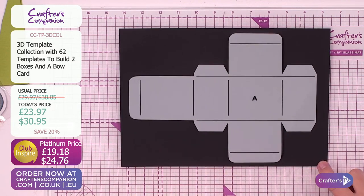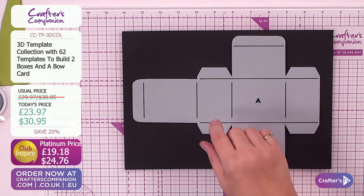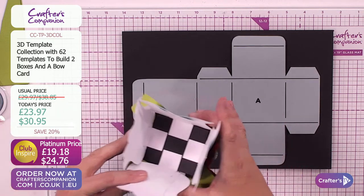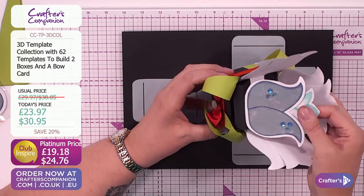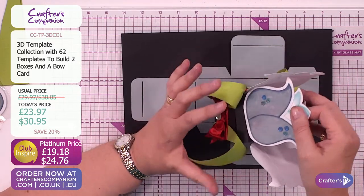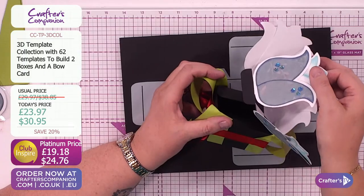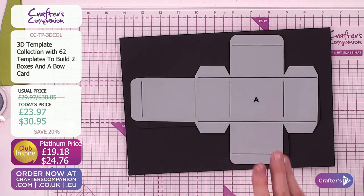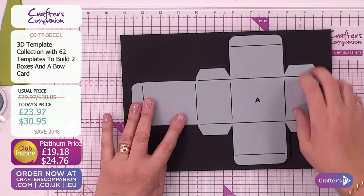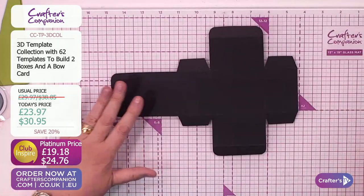All it asks you to do, first of all, this one's the box template. Inside the bottom of here, I've just got one that's partly finished. Inside the bottom is actually a little gift box. You can just see I've got some of the ribbon around this one, but there's a little gift box in the bottom that allows you to pop some goodies in. So the first thing that it asks you to do is to draw around template A and cut it out, and you get the piece ready to make your box.